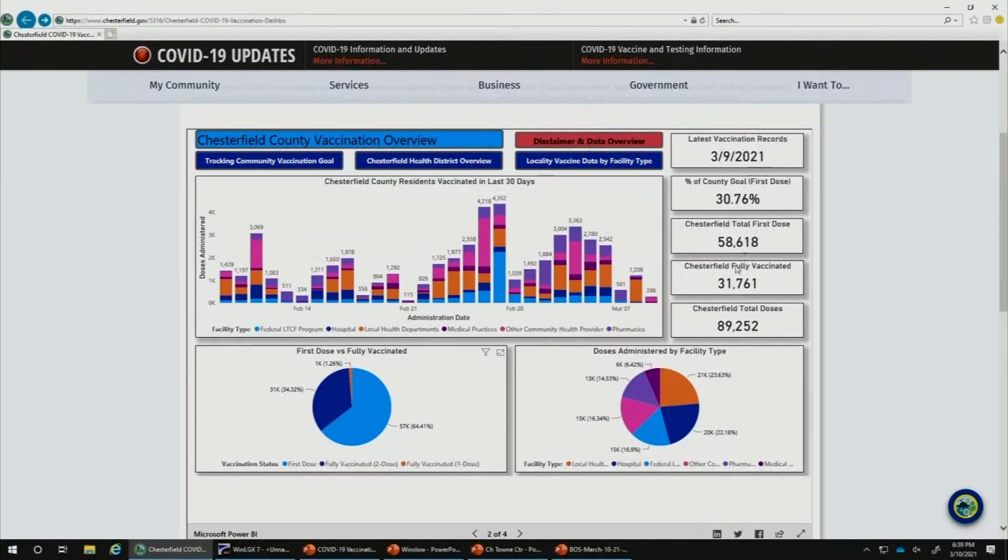The numbers on the side over here, total first dose, this is referring to people who have received at least 1 dose of Pfizer and Moderna or people who have received the Johnson & Johnson. Fully vaccinated is referring to people who have received a 2nd dose of Pfizer or Moderna, as well as people who have received that single dose of Johnson & Johnson. And total doses here can simply be equated to the number of needles that have gone into arms. So whether it's 1st dose, 2nd dose, whatever.